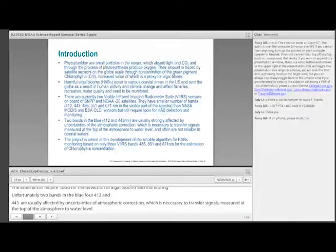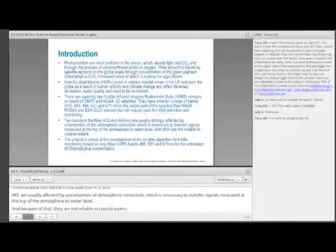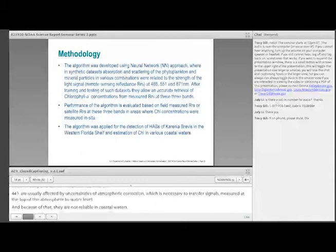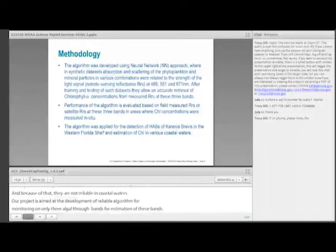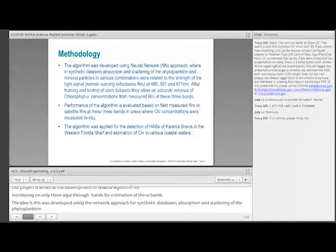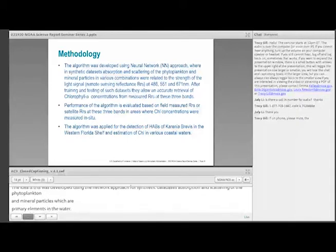So our project is aimed at the development of a reliable algorithm for HABs monitoring based on only three VIIRS bands, 486, 551, and 671 nanometers, for the estimation of chlorophyll A concentration. The algorithm was developed using a neural network approach, or machine learning, where in synthetic data sets, absorption and scattering of the phytoplankton and mineral particles, which are primary elements in the water, in various combinations were related to the strength of the light signal, which is called remote sensing reflectance, usually denoted as Rrs, at these three bands.